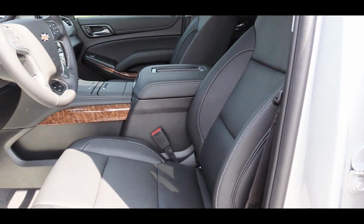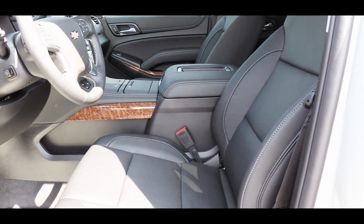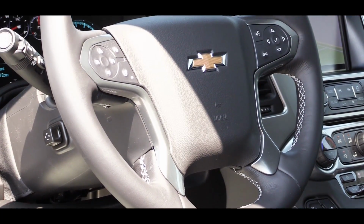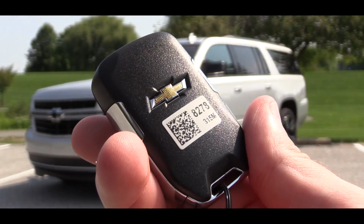Cloth seating is going to come with the LS. If you go with the LT and Premier, you will get leather seating. And for every single trim level, all trims are going to give you power adjustable front seats. But then looking forward, there is a tilt and telescoping steering wheel. It is leather wrapped in all trim levels and heated on the Premier. And when it comes to the startup, let me first start by showing you guys the key here.